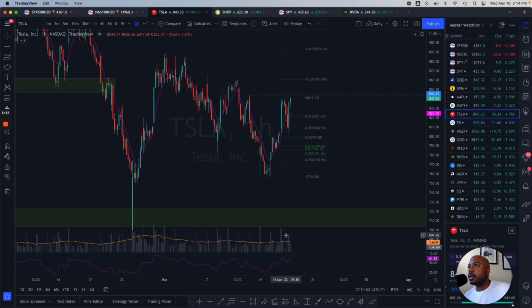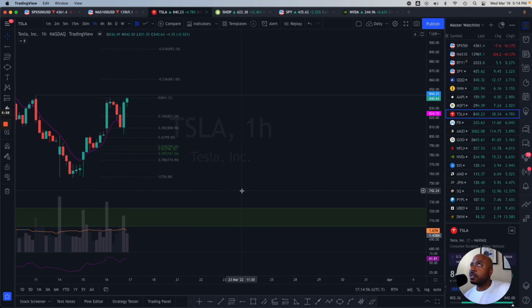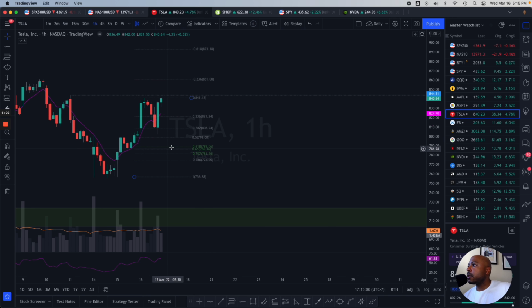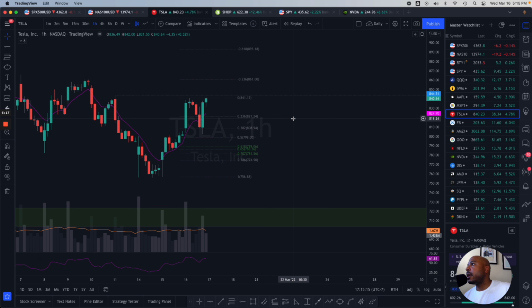She had a contract that she was playing. Tesla was hovering around 815. Knew it had a chance to run. I think we drew fibs going the opposite way, and we knew that if it held and if it broke through the golden pocket from the other side, that it had a good chance on running. So 840 is where it closed. She's probably out of it by now, but I'm sure that was a really good trade for her.